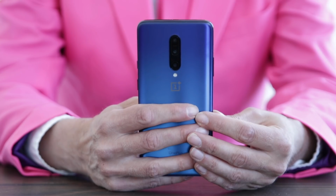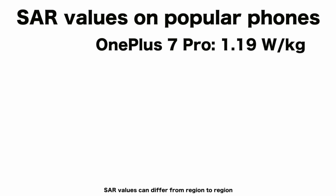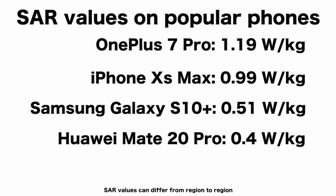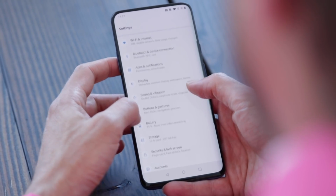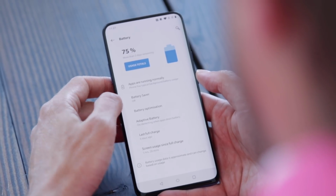The antenna quality, it's poor with a very high SAR value. Let's compare SAR value on some of the newest and most popular phones right now. The higher SAR value, the poor antenna quality. In areas with poor mobile coverage, you will experience problems keeping the phone on the network, which is pretty important unless you like seeing your phone turning into a brick. In cities you probably won't feel a thing though, as the network is fine in most cities. But poor antenna quality makes the phone work harder, thus using more chip and RAM power, which further means more battery usage.